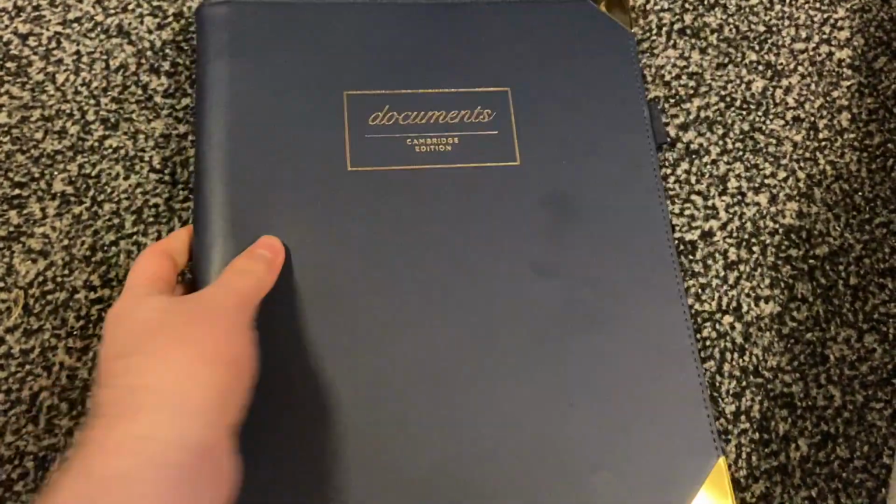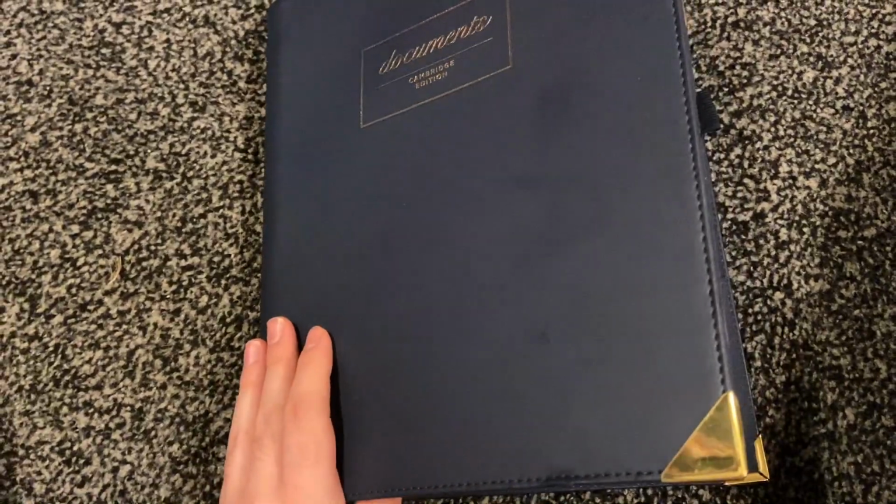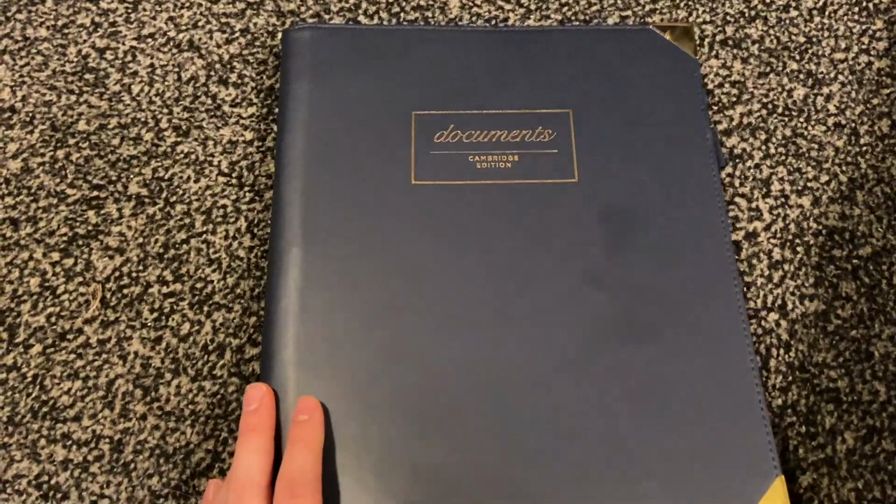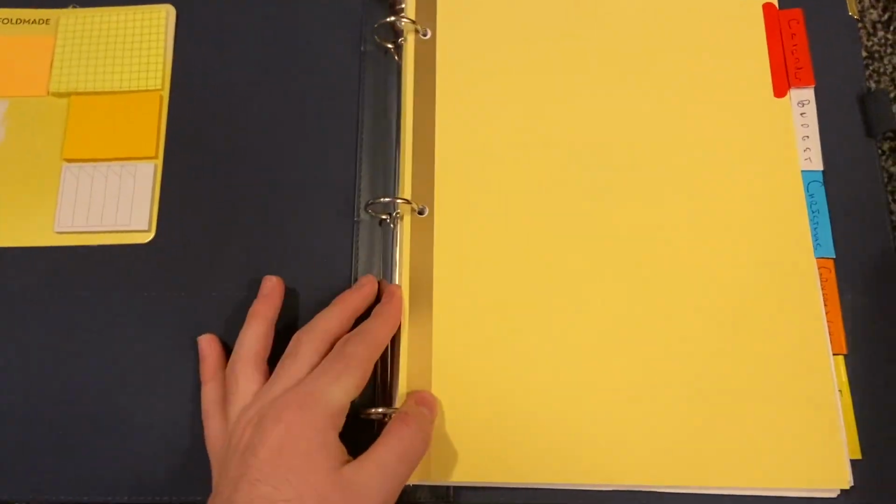I got some printables online. I just took an old binder I had. I really love this binder, actually. It came from Target. It's the Cambridge Edition binder. It's really nice. I love this. It's just awesome. So here's kind of the inside of it. I'll just take you guys through.